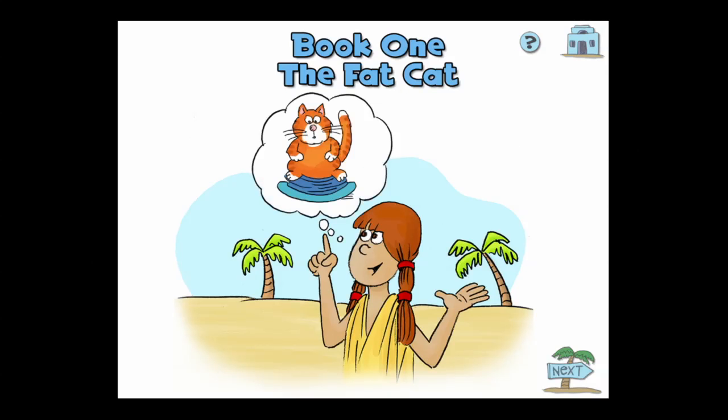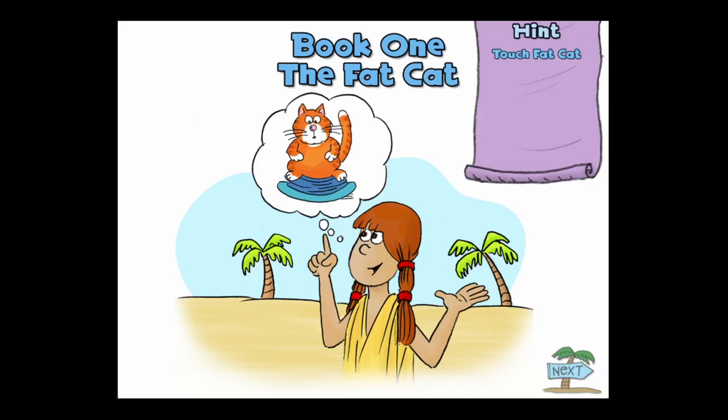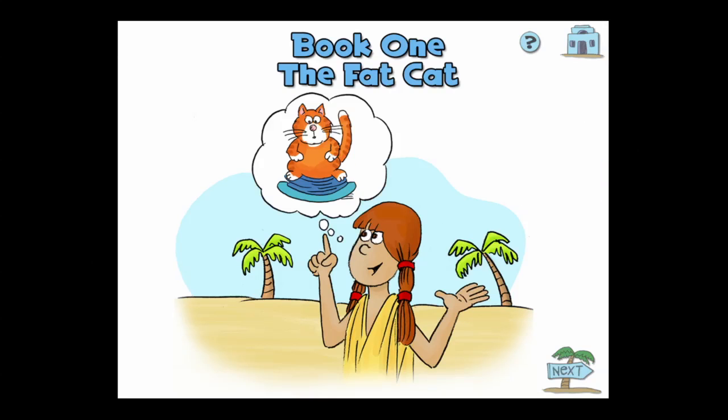The backstory on this is two sisters are featured in the stories, and they create the alphabet a long, long time ago, and you'll see why. Tap on the question mark in the upper right to get a hint for the page. That's available to the kids. Tap on the cat, and you'll get an interaction.